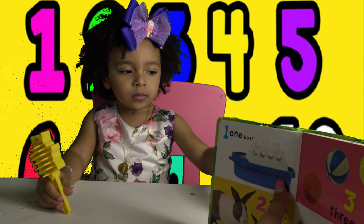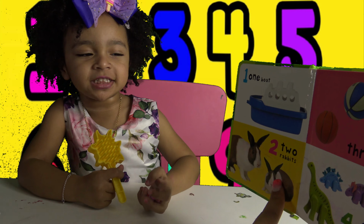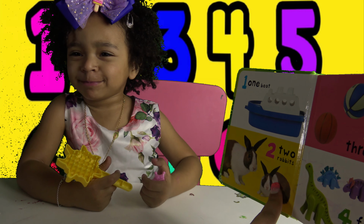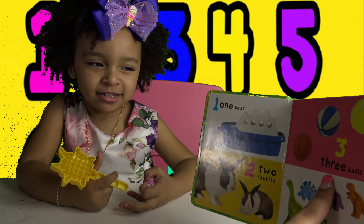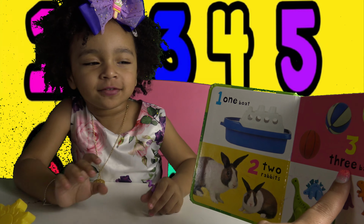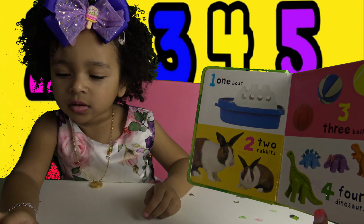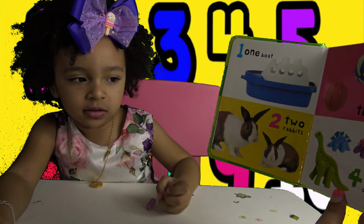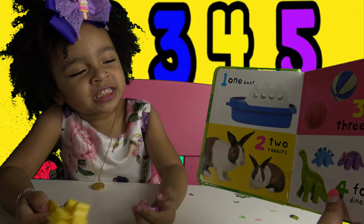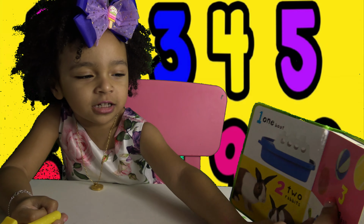Okay, what's this? Boat. What's this? It's bunny. Rabbit. Bunny, good job. What's this? Egg. Ball. What's this? You like this? I like this. What's this? I don't know. This dinosaur. What is this? Dinosaur balls.